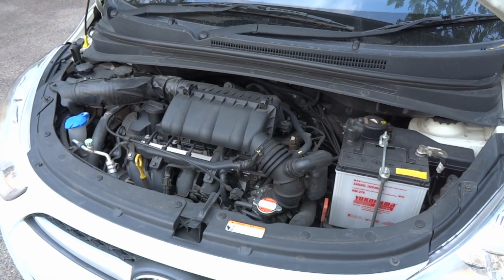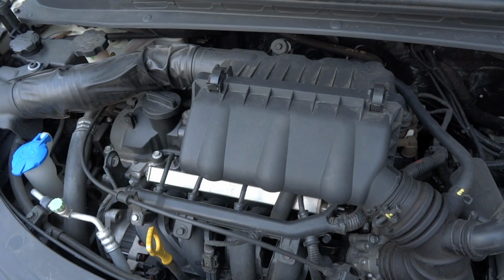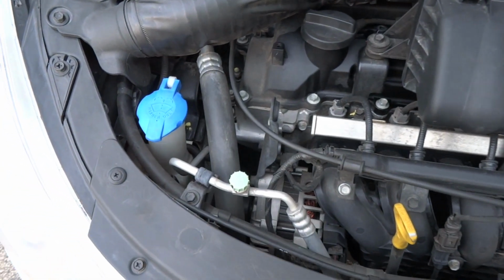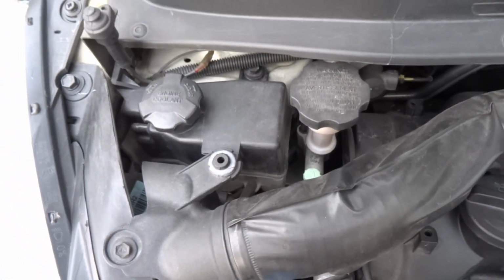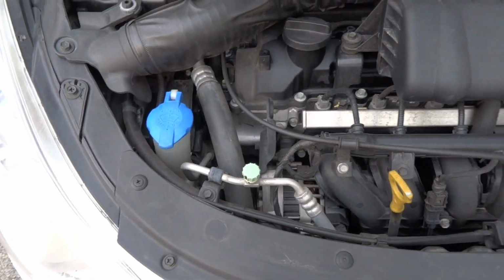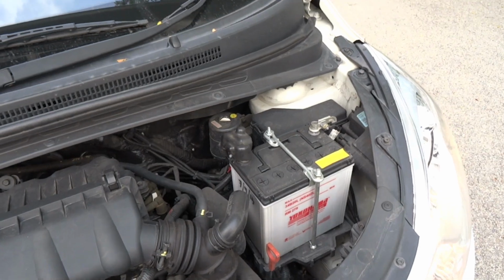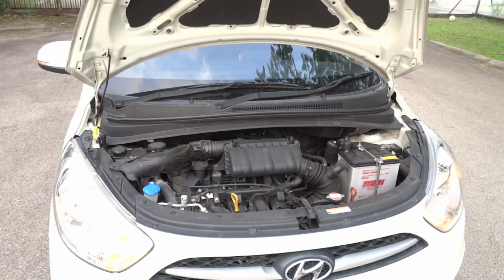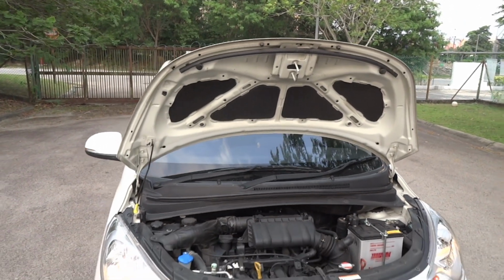The engine used in this i10 is Hyundai's 1.25 litre Kappa inline-4 engine. This engine features dual overhead cams, 16 valves, and variable valve timing. It produces 85 horsepower at 6000 RPM and 120 Nm of torque at 4000 rpm. With a 35-litre fuel tank, the i10 1.25 is said to have a combined fuel consumption of 5.9 litres per 100 km. The i10 is front-wheel drive.